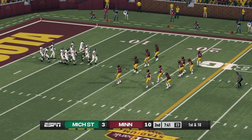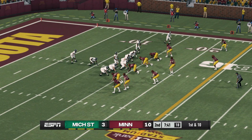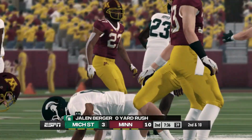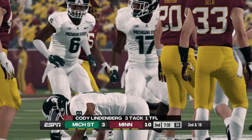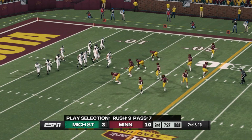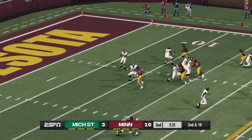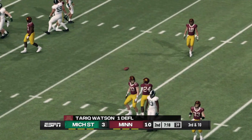They line up at the 14. First down. He gets out to about the 15-yard line. They'll line up with five wide receivers. Quick throw, incomplete, one of his receivers.